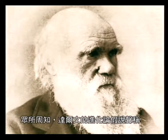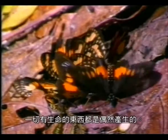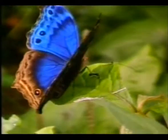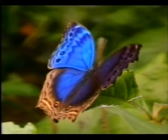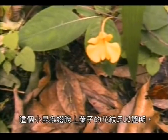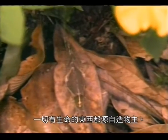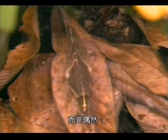It is well known that Darwin's theory of evolution claims that all living things are the work of chance. However, the leaf design on the wings of this tiny insect is sufficient to show that living things are the work of the Creator, not chance.